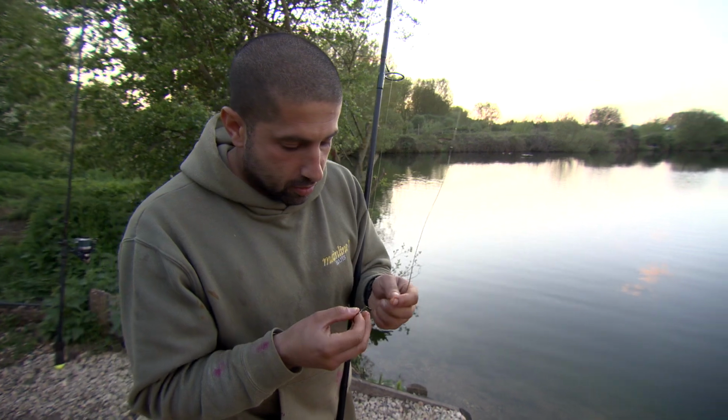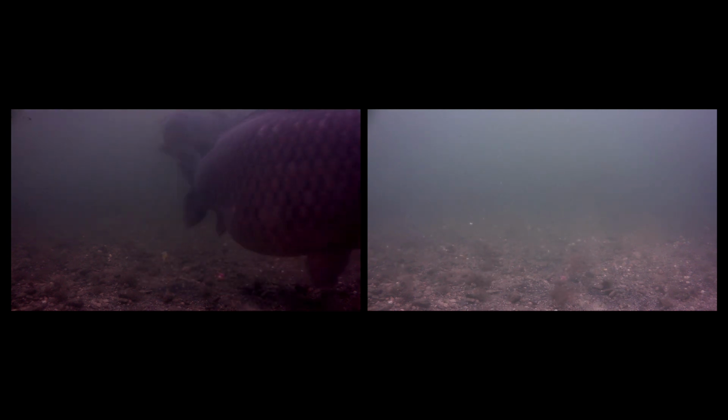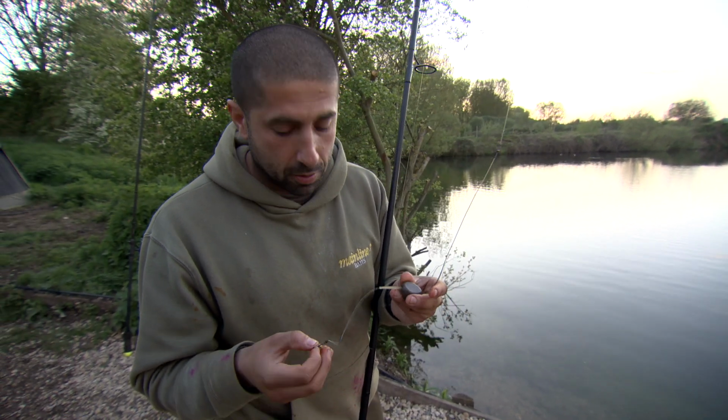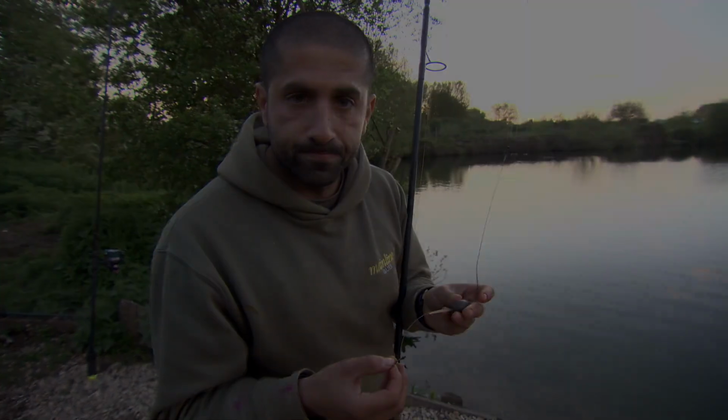And both big commons have come close. One's at it in its mouth. The other one just missed it. I can't put it into words. I hope it's made entertaining footage. I've certainly enjoyed fishing for them. I don't think I'm any closer to working out how to nail everyone that picks up my hook bait, but I'll tell you what I have learned is priceless.